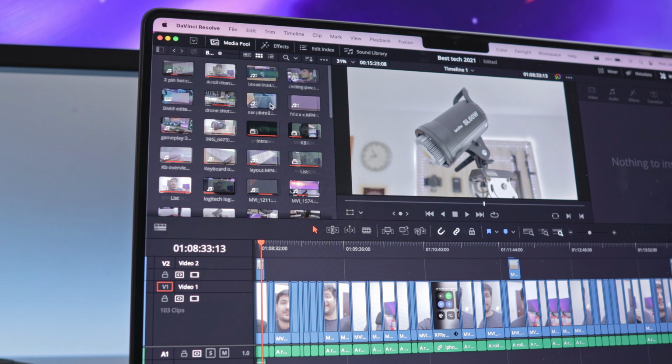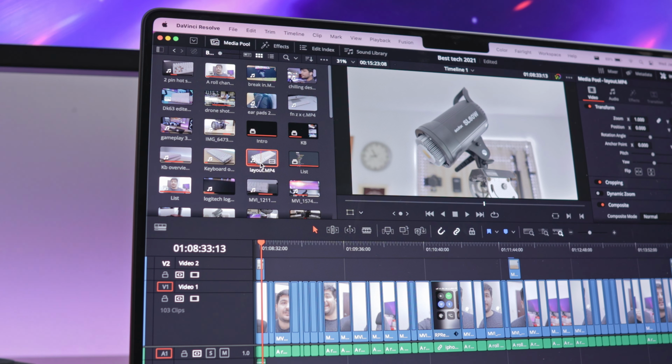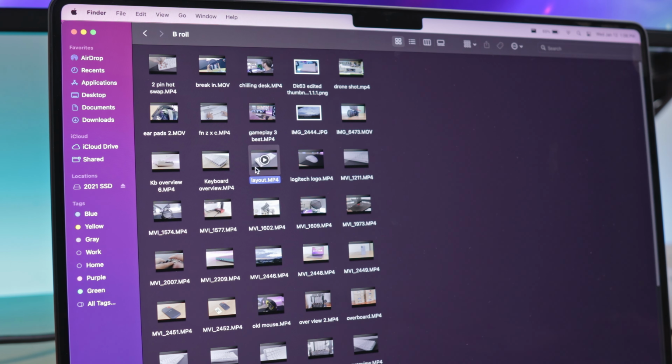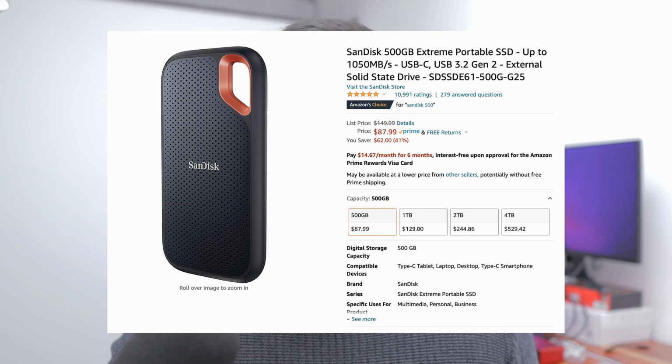I do everything off of this little guy. I edit off of it, I take it everywhere, I store all my files, and it's pretty safe to say that my whole YouTube channel is on this guy. But I would recommend you also have a backup, which is just a Samsung hard drive, just for safekeeping. The SanDisk Extreme Portable SSD comes in at around $90 for half a terabyte. And there are bigger, pricier versions of this, but I recommend this one.